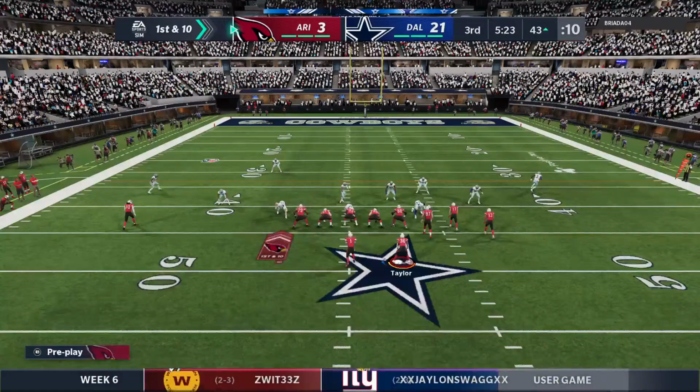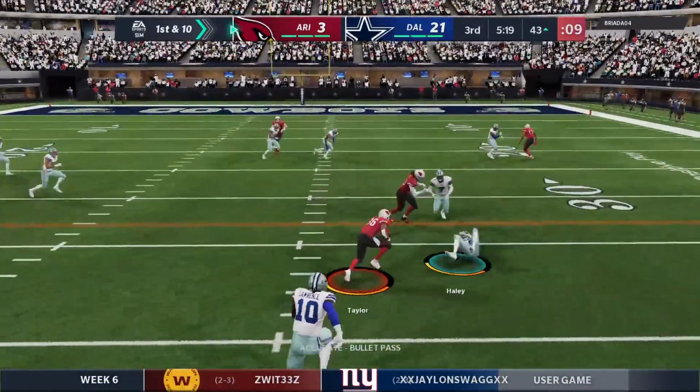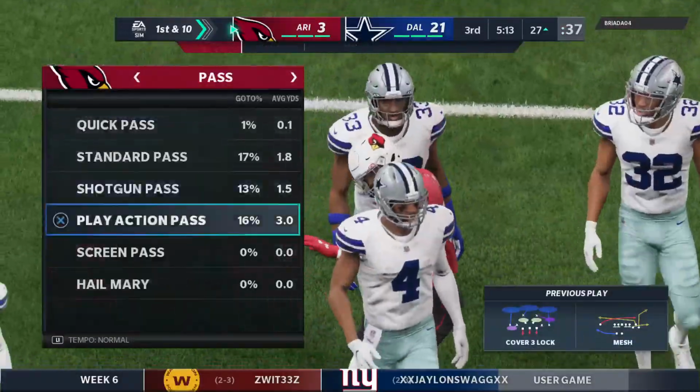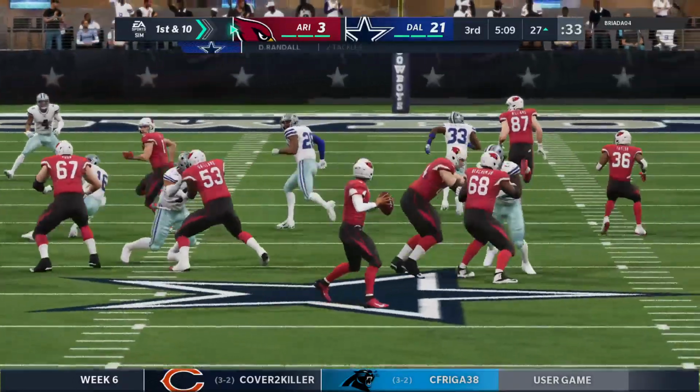From the gun, Murray. He finds Taylor, complete. And he works it past the 30, almost to the 25. A good gain again. That's now 31 yards combined on those last 2 plays.